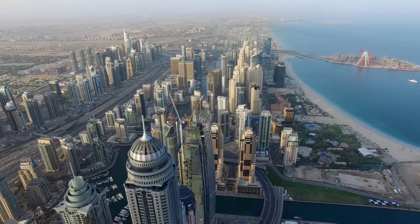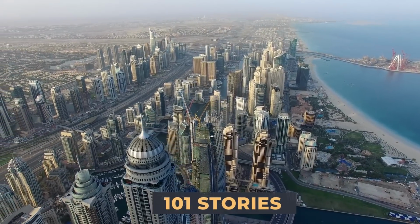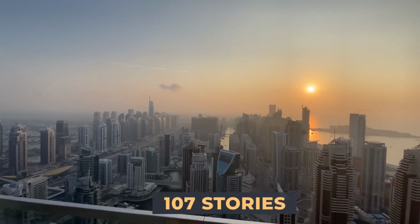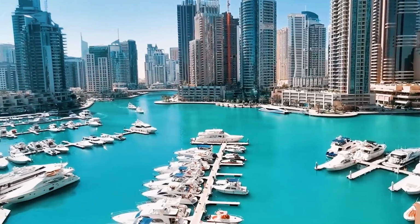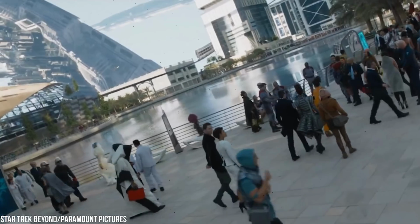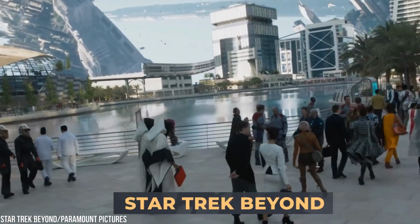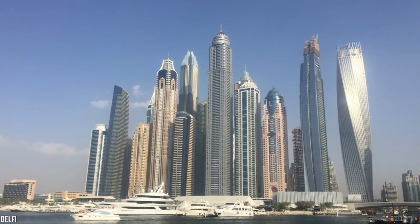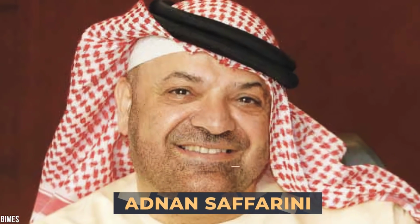The Princess Tower has 101 stories above ground and 6 basement levels where the parking garage is based, giving us 107 stories altogether. If the tower surrounding area of Dubai Marina looks familiar, the location was heavily featured in 2016's film Star Trek Beyond. Construction on the building began in 2006. The postmodern design was put together by architect Adnan Safarini.